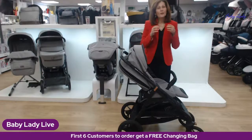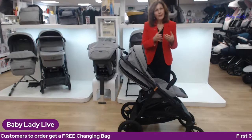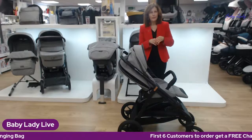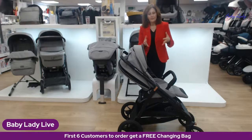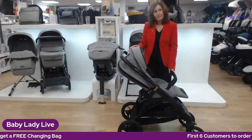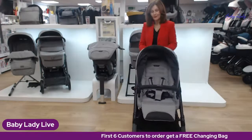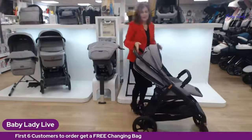Inglesina is one of the easiest pushchairs to use. It really is very user friendly, and sometimes if people need something that's very easy, maybe a grandparent's going to use it or something like that. This is a very, very easy pushchair to use. Not only is it brilliantly made, but it's very easy. So I've turned the seat unit so that it's world facing now, so your baby can see what's going on. And then I will show you that you can in fact fold this up with the seat unit on.